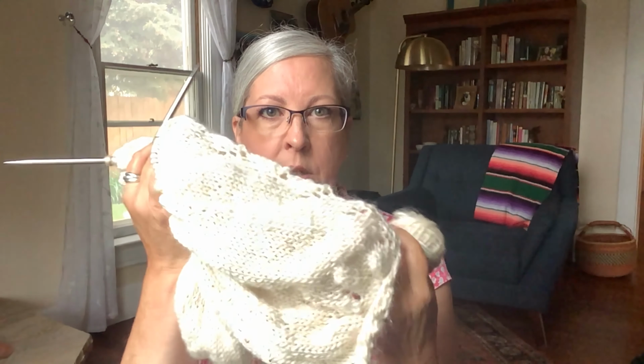And I'm just loving how it's knitting up. You can see the sheen from the silk in there. So turning out really well. I'm almost at the point, I believe, of splitting for the sleeves, so I should be able to hopefully make some quick progress after that.